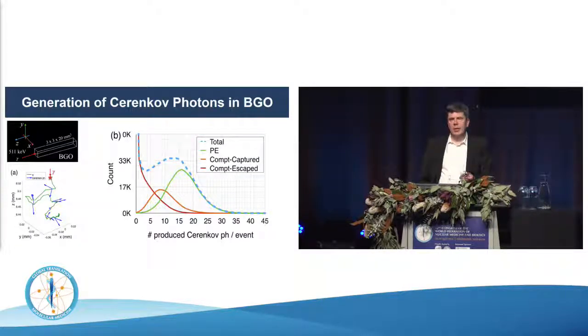You can then go and simulate to actually compute what the number of Cherenkov photons should be from a 511 keV interaction inside of bismuth germanate. The plot on the right-hand side shows you, for both photoelectric events in green, and for Compton events that either fully deposit their energy or partially deposit their energy in red and orange, what the number of Cherenkov photons are per event. You can see the average is on the order of about 15 or so photons. So this is a very small signal.